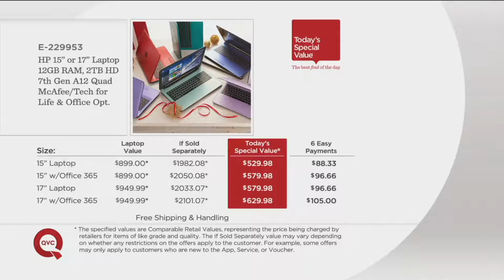20,000 people. Here's how it breaks down. There's 2 choices, and they're simple. You can pick a 15-inch with or without Microsoft Office. That's a $50 upgrade, which is normally a $70 upgrade in the marketplace. You then also have your 17-inch laptop with or without the Microsoft Office. Either way you cut it, you're looking at the best prices we've ever had on a today's special value computer for the holidays. $529.98 up to $629.98, all of them available on Easy Pay.